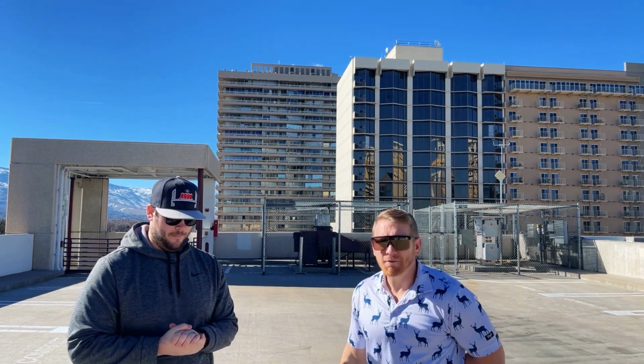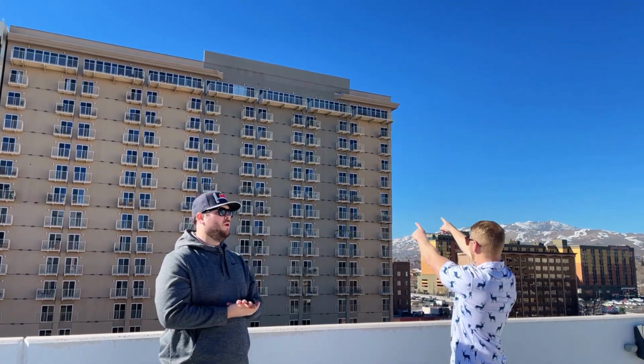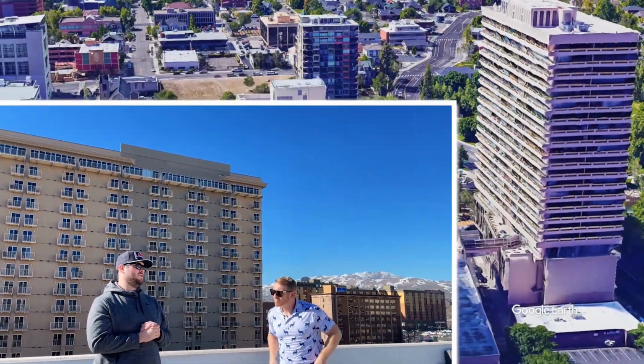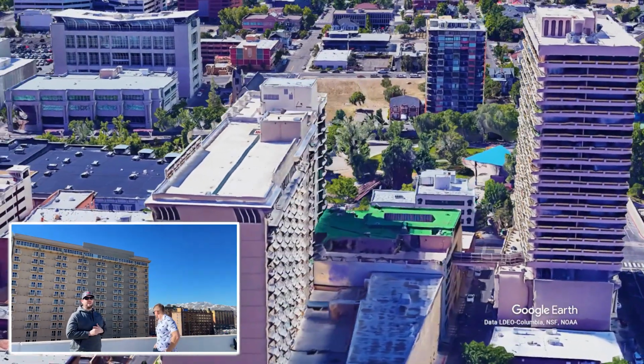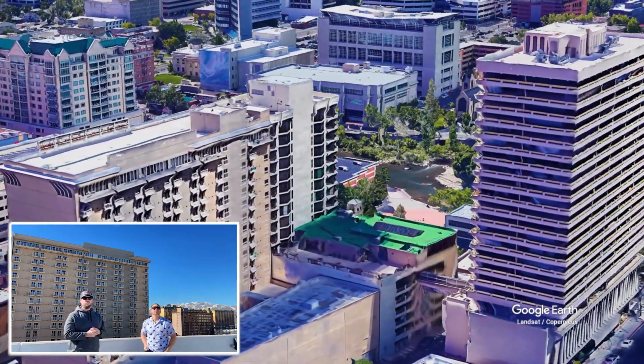On to 4. All right, jumping into number 4 here, high-rise living in downtown Reno. We are going with the Riverwalk Towers. Built in 1978, originally the Comstock Casino, so it is converted over.